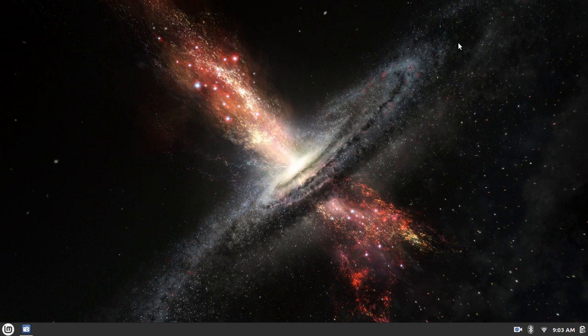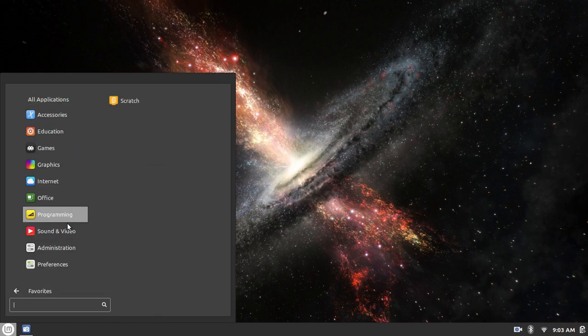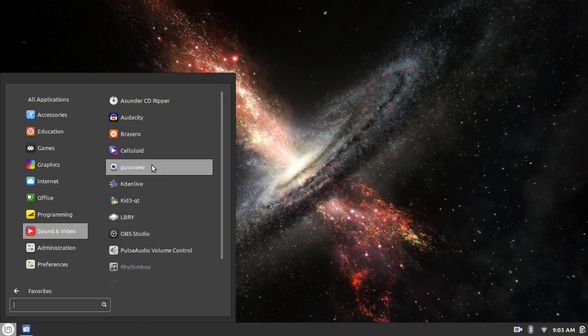There's also tricks you have to go through, like GU, what was the name of it? So if we go to sound and video, this one right here, GUVCView, you have to go to their website and download the RPM file from the website like you would on Windows. It's really a mess to use Fedora. I tried Manjaro, and I can never get that thing to boot off a USB, only through a CD. And ultimately I settled on Linux Mint.